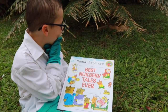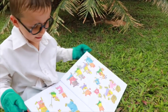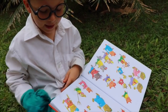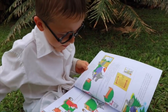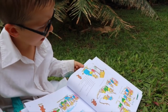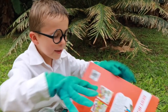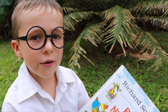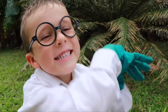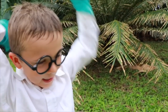Maybe I could get an idea from this book. It's hard to turn pages with gloves on. Really good writing, hard math. Wait a minute. I have an idea. Evil. The Jack and the Beanstalk story. I need to find a goose that lays a golden egg. Then I'll be so rich, I'll have so much money.